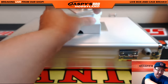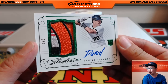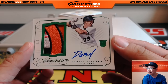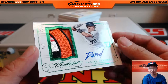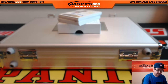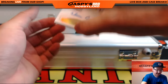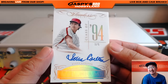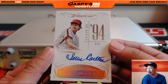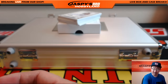Nice. Someone is going to get a train whistle with this beautiful Orioles patch right there. 5 out of 5. Dariel Alvarez. Look at that. That's a beautiful patch. How about a Hall of Fame autograph? That's also a train whistle. 3 out of 5. Steve Carlton. Hall of Fame autograph. Good start so far.